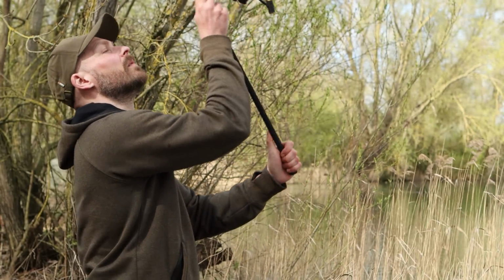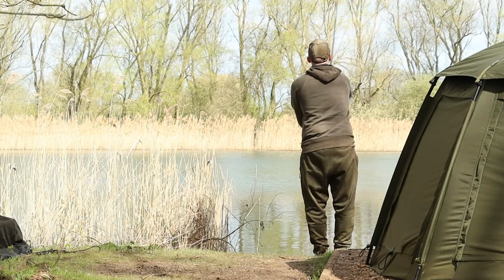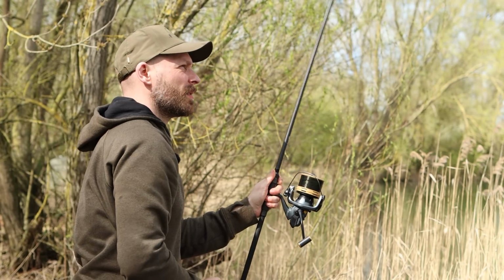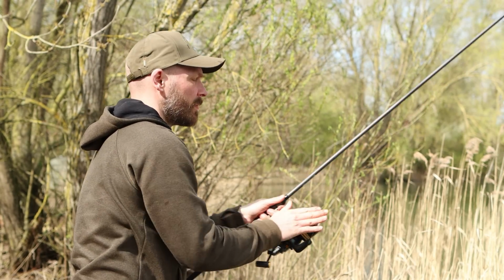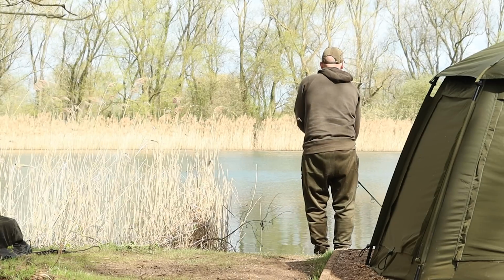Found in the past in the early spring that carp laid up in the reeds can be really difficult to catch, just as they're often there to sunbathe. So after seeing carp moving around in the middle of the lake, I felt that these were definitely more catchable. Perfect.